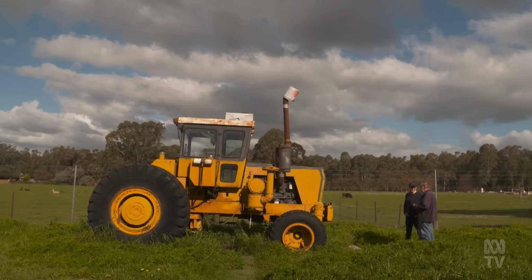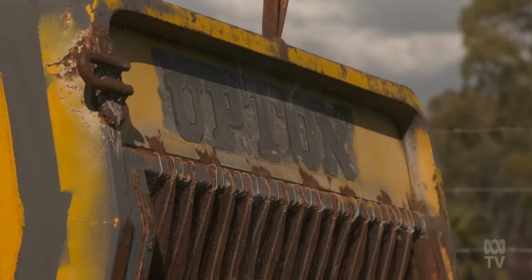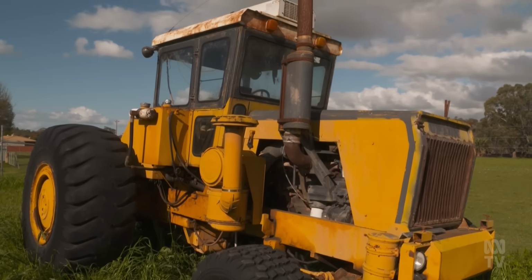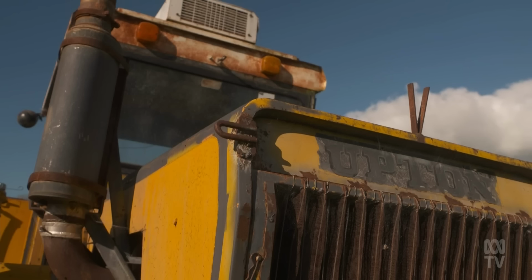The MT 855 model, 1980. This particular one is another the Upton family tracked down and purchased with a plan to restore it. But it'll need a lot of love. Some bush mechanic has made some crude post-factory modifications.